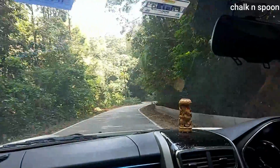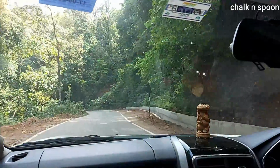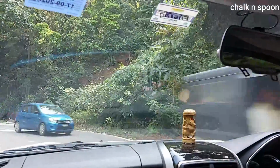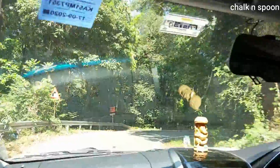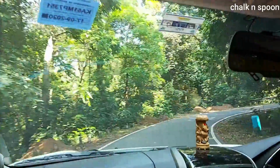The only slight additions I would give are, one, the braking power, and the other is when loaded. You will find pushing yourself into gaps in bumper to bumper traffic slightly challenging, because the low range RPMs are slightly challenging to get going once you have loaded up your Duster.